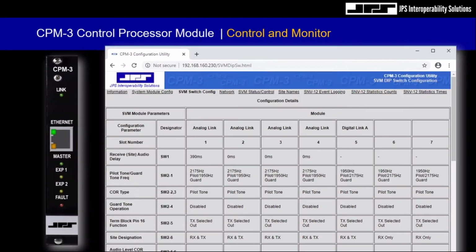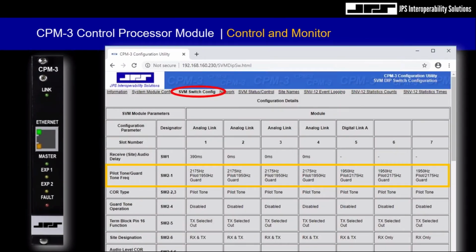And instead of removing the module from the chassis to visualize the dip switches and rotary switch settings of each site voter module, the web console displays all switch settings and references those switch settings with readable text. So no need to cross-reference those cryptic status bytes with the SNV-12 manual.